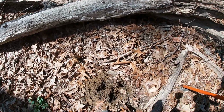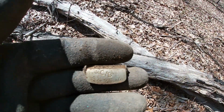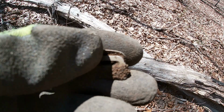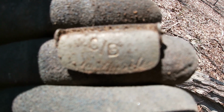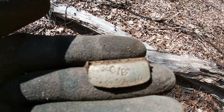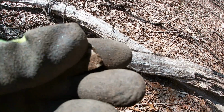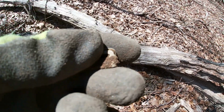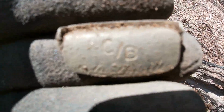Hey guys, I was digging here in that little hole. A lot of iron. And I found this little old snap. It does have writing on it, so I'll be able to date it a little better. I don't know what it says. CB and first, yeah, CB and then I lost something. But this old snap thing. It's pretty cool. Hopefully it's really old. I don't know yet. All right, get back to you.